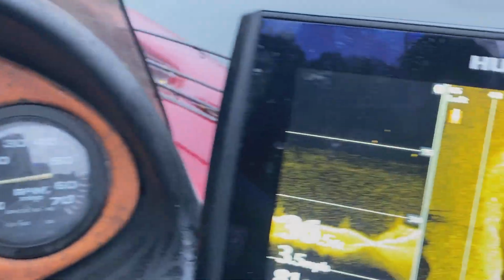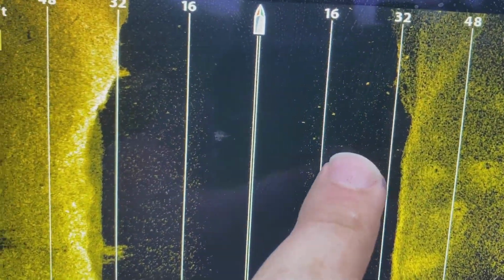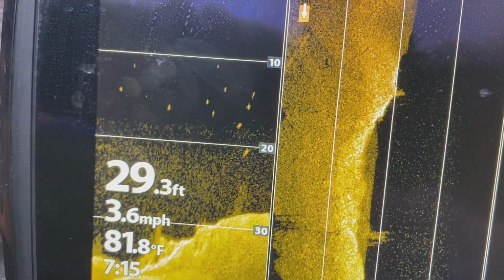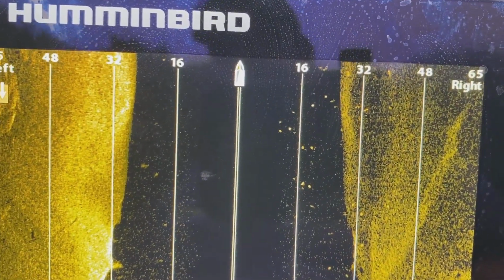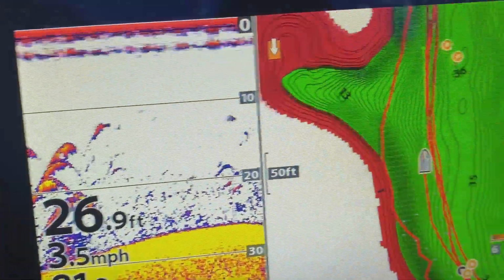Couple right there. Let's see them here. There's another. Got a few over here off to the side. There we go. Uh-oh, there's some good marks in there. Good marks in that. Oh yeah, here we go. Get some off to the side. This spot is about to get right. Look at all that.